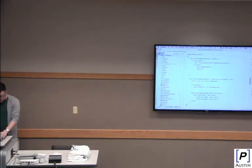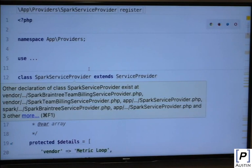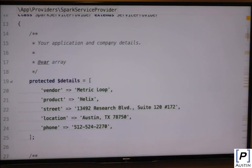Have this open. So this is our Helix. This is our application. I'll pop into presentation mode. So this is that Spark service provider that we looked at a lot. And this is kind of the opinions of your application that you're setting in place. This is what is actually running in production right now. This is our contact information, which will be appended at the end of emails. You send out a little support email or something and it'll append this to the bottom.